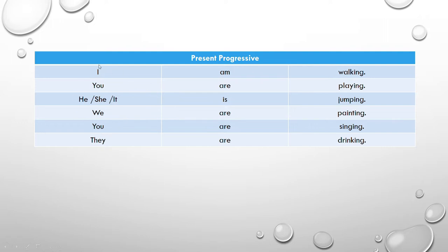As pessoas que vocês já conhecem, I, you, he, she, it, we, you, they. Depois temos que nos lembrar do verbo to be, não é? The verb to be in the present. I am, you are, he is, we are, you are, they are. E depois temos que lhe acrescentar o verbo principal com este ing sempre no fim. Okay? Walking, playing, jumping, painting, singing, drinking. Tudo isto forma o present progressive.